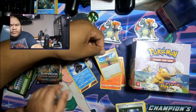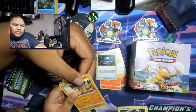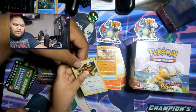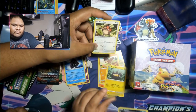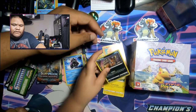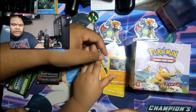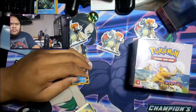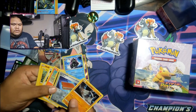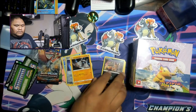Got Hoppip. We got, what is this, Poke Gear 3.0. And Pokeball. Got Mudray. Got Hoothoot. Got Perchinch. Got Palpitoad and Stonjourner. Wait, is it all green? No, it's a green pack so far.